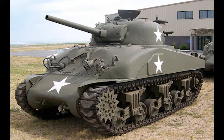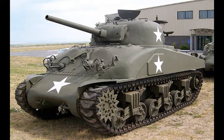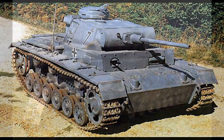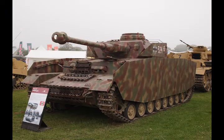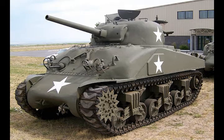We're going to start with number 10, the M4 Sherman. The M4 Sherman entered service in 1941 in the early years of World War II, based on the design of the M3 Lee/Grant. At the time, the Sherman was an even opponent for the Panzers 3 and 4. However, when the Panther and the Tiger entered service, the Sherman was out-armored and outgunned. However, there was one thing that kept the Sherman alive. It was the ability to mass-produce the Sherman.